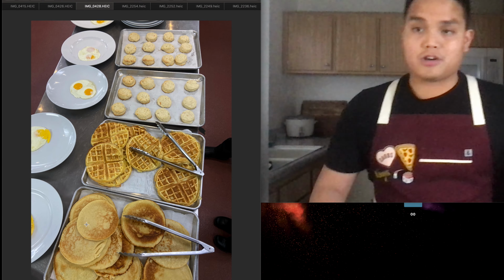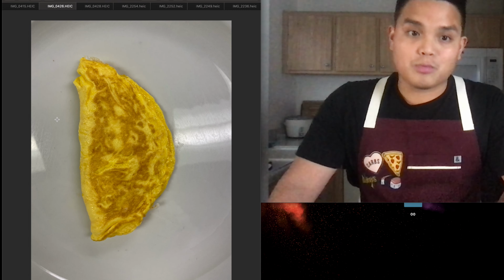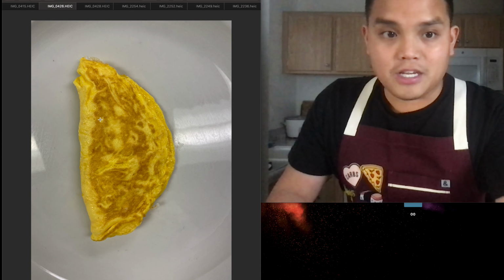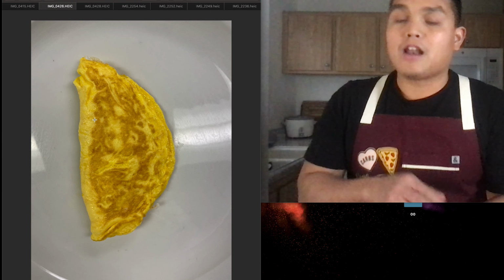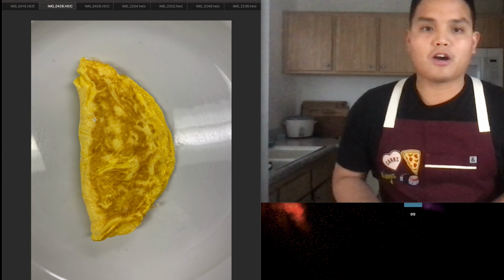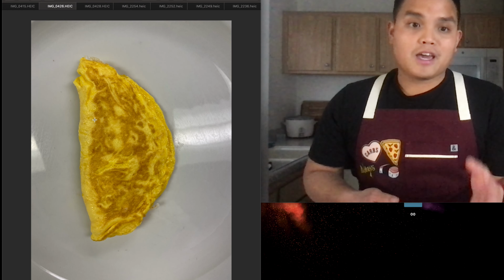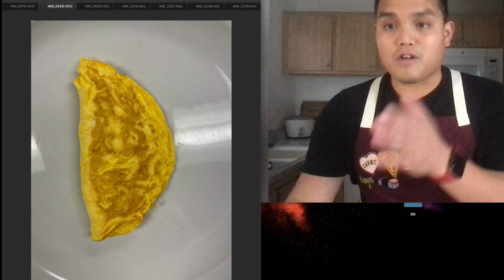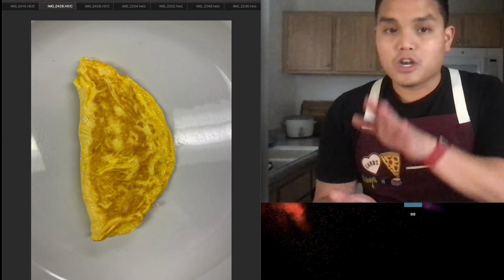This was my American omelet. I did much better on my American omelet. As you remember from yesterday, I undercooked my American omelet. This one is perfectly cooked. As you can see here, you can see decent browning, and it's solid. An American omelet is very hard to mess up. Well, I shouldn't say it's hard to mess up, but it's much easier than a French omelet in that you're really just cooking it all the way through.